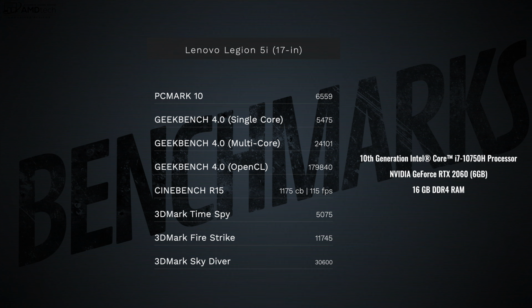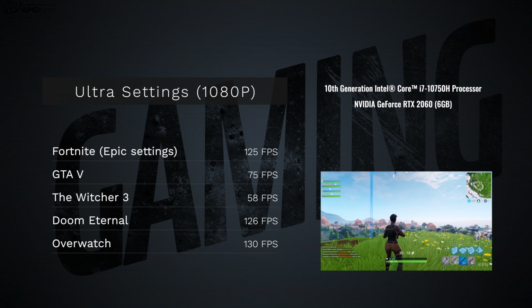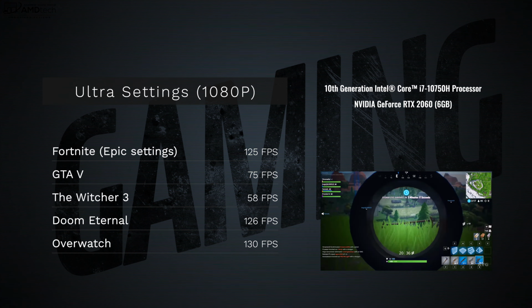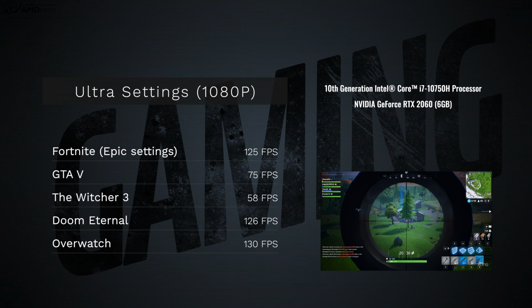Things such as Microsoft Office, email, web browsing, consuming media, watching Netflix, YouTube, and the like, all worked well. 1080p, 4K, video editing, all worked well. But of course, at the end of the day, this is a gaming laptop. You're going to want to play your games, and you're going to get really good playable frame rates. I found the sweet spot to be the ultra settings, 1080p, Fortnite, GTA 5, The Witcher 3, Doom Eternal, and others had very playable frame rates.